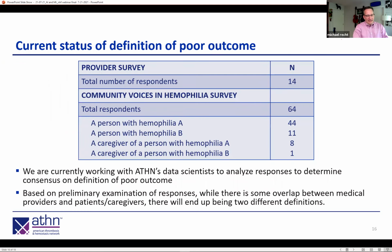So here's what we've had in terms of response. Providers, we got 14 respondents, a predominance of pediatric respondents. That was interesting. And from the Community Voices in Hemophilia, we got 64 people who responded, 44 people who had hemophilia A, 11 who had hemophilia B, 8 people who care for people who have hemophilia B, and 1 person who cares for someone with hemophilia B.